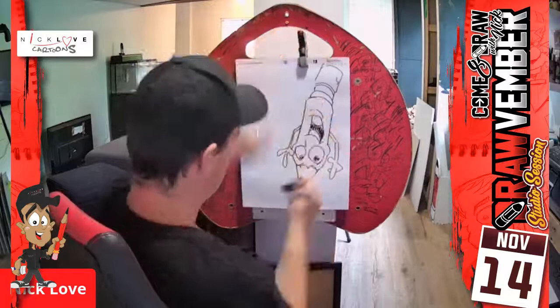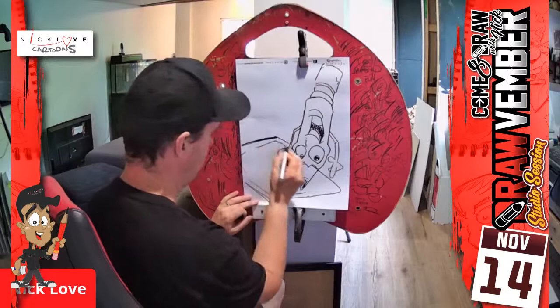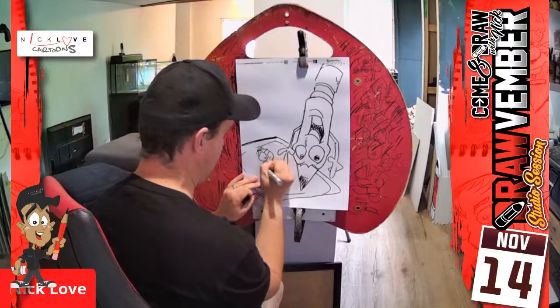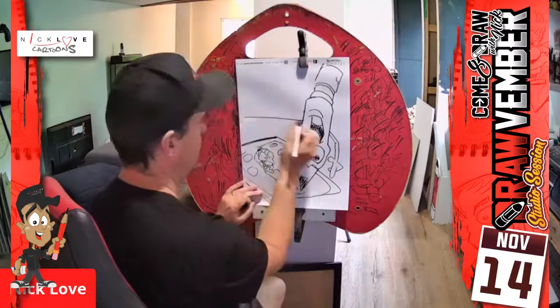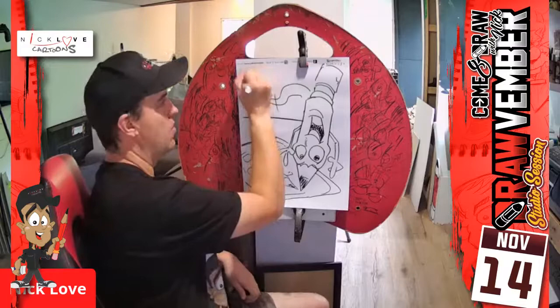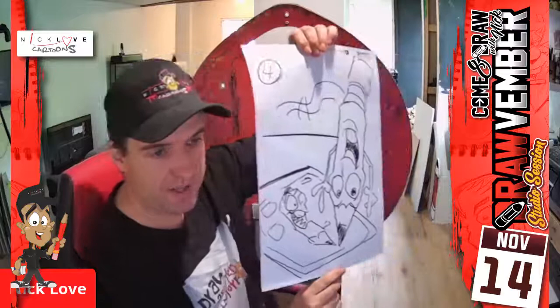Boop. Now we're going to draw the iPad. He's playing on the iPad. He's drawing himself on the iPad. That's crazy. So he's drawing himself on the iPad. So that is picture number four. All right, there we have picture number four, a pencil on the iPad, playing on the iPad. He's playing on the iPad by drawing himself on the iPad. Great suggestion.